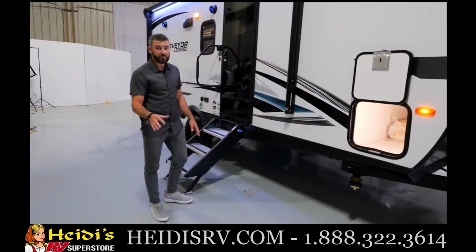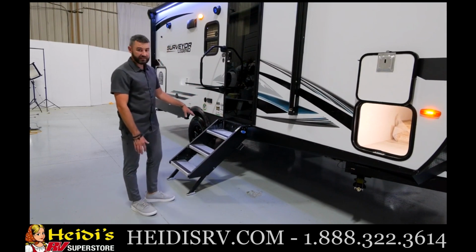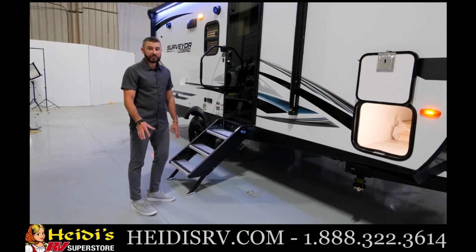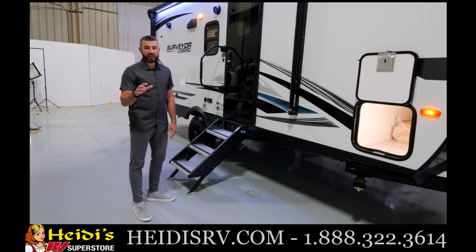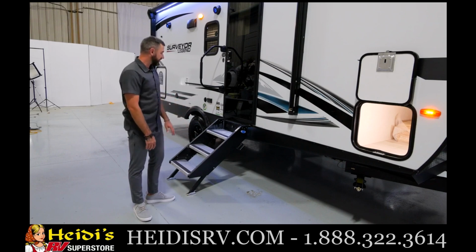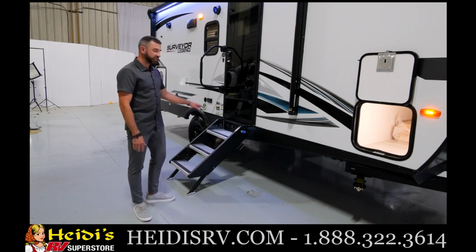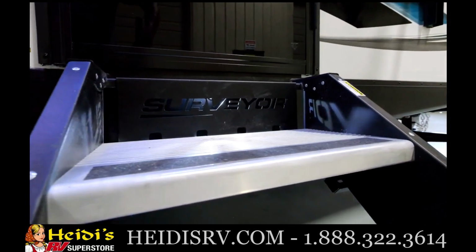I want to show you the entryway and some of the other features we've got here. Standard MORryde steps on all of our lightweight products. So from our Legend X product all the way up to Grand Surveyor, you're going to have standard MORryde steps. This is a huge upgrade and a really nice feature. What I really love about this feature is you've got the Surveyor name cut out and you've got a night light behind it.